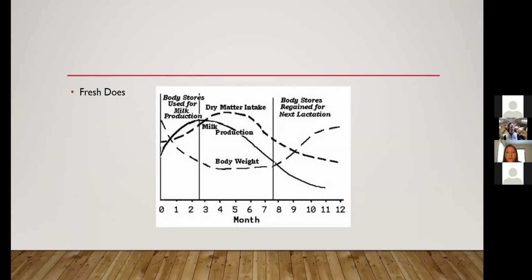This is a slide that I got from Dee Laval's website, and it is for cows. I think it shows the curves here. Here's your peak milk. You can see this point here. Then you can see that the dry matter intake doesn't come for quite a bit later. Now on goats, we could probably slide this whole graph maybe 20 days closer. I think they peak in their milk and in their intake a little bit quicker than cattle do, because we have less of a severe weight loss post-kidding than cows have post-calving. But it gives you a good visual of what happens.